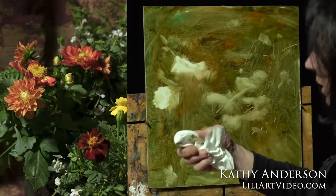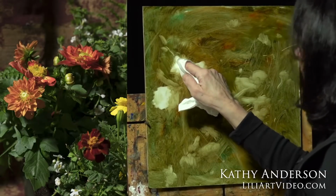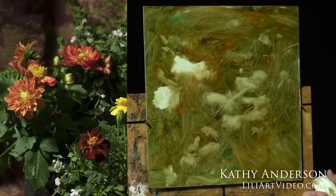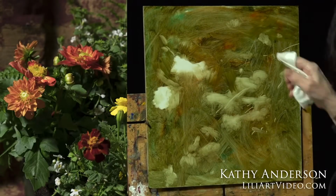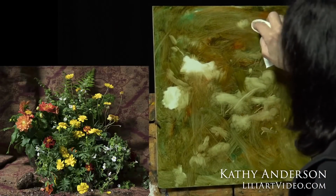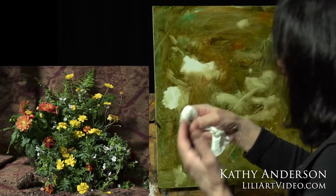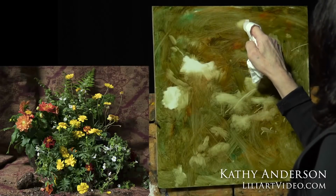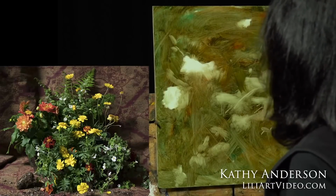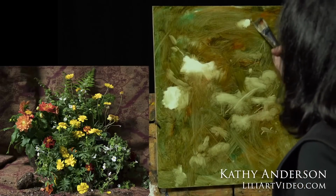So I'm pulling to the canvas, I'm pulling out what's going to be the lightest places that I'm going to paint that have the nice pure color on it. So, okay, I've got that. This one up here, I know it's a yellow flower, but it's pretty much in shadow, so I don't have to go right down to the canvas except for the light side of it. It's really hard to talk and think and paint at the same time.